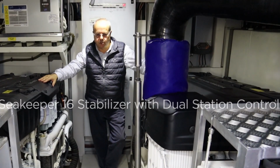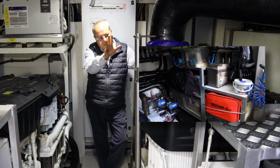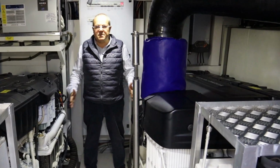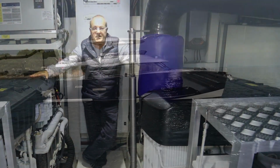The camera's actually sitting on top of a gyro, which is almost lost within this space. We've got some fantastic storage to port and starboard. And look at the beam here, the width between these engines. I'm perhaps not the slimmest person in the world, but there's a lot of space here. It's just fantastic.